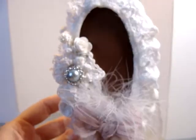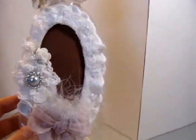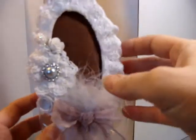There's 2 right here. Yeah, this camera is just wigging out with all the light coming in that window. Let me turn this. Okay.